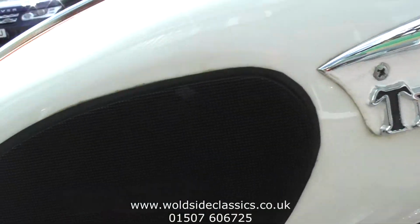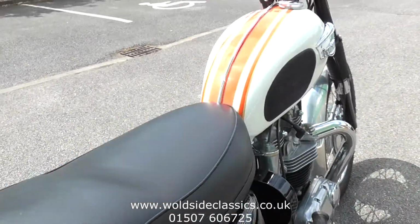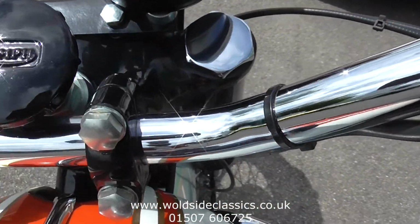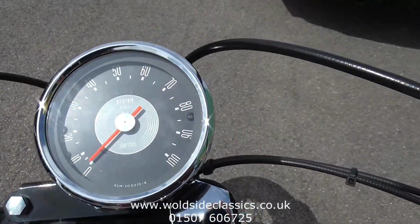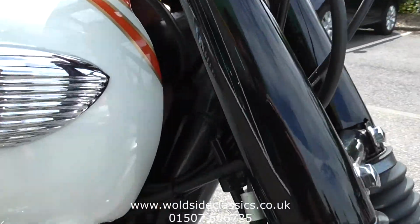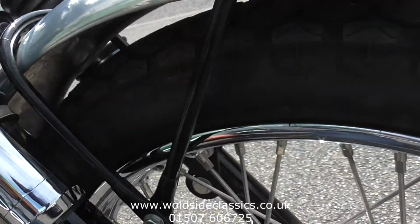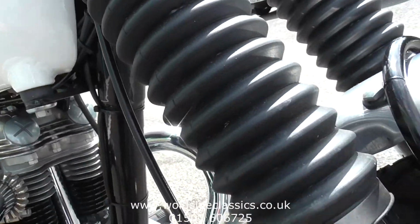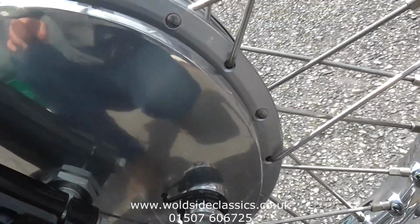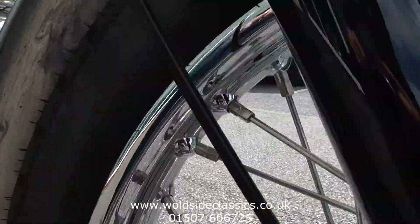Coming up the tank again, seats in perfect condition. Up to the headstock, just a rev counter. Front mudguard, again aluminium, razor edged. Coming down the forks, onto the hub, the brake hub, and the wheel again, just all in perfect condition.